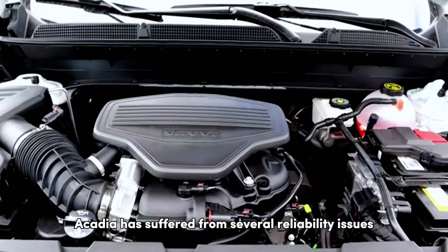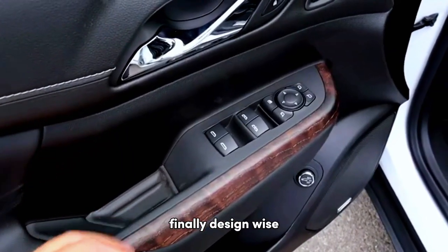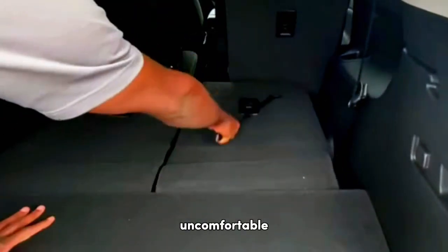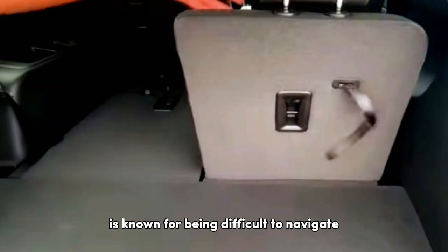Historically, Acadia has suffered from several reliability issues. Finally, design-wise, Acadia doesn't measure up to the competition. Its cabin is cramped, and according to some reviewers, uncomfortable. Also, its infotainment system is known for being difficult to navigate.